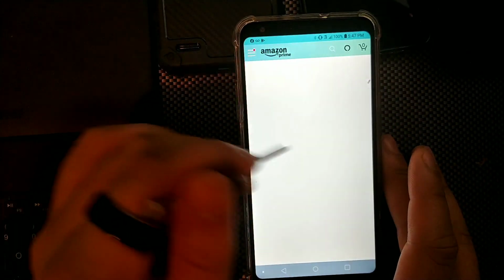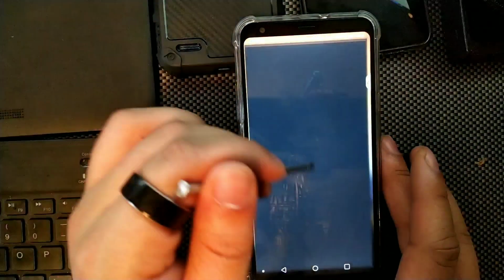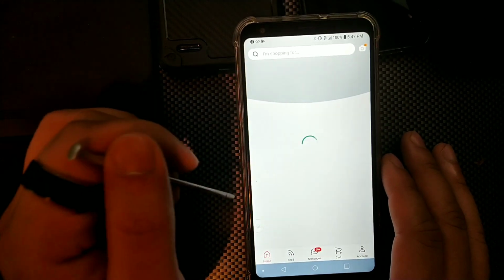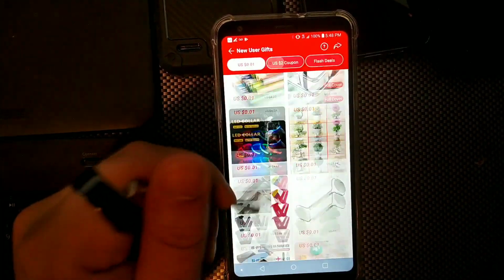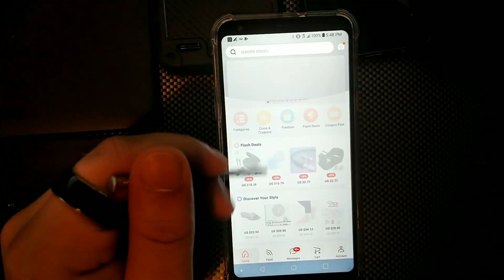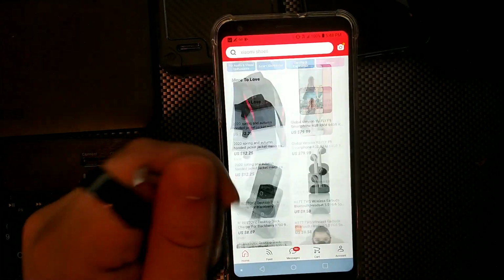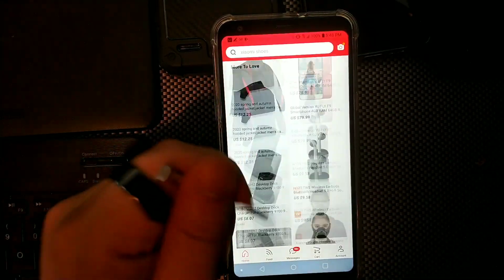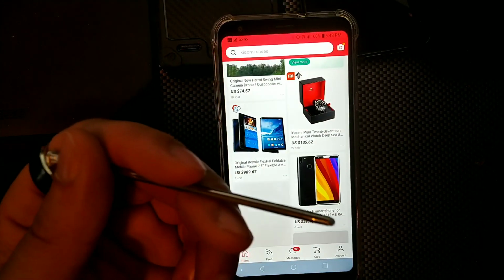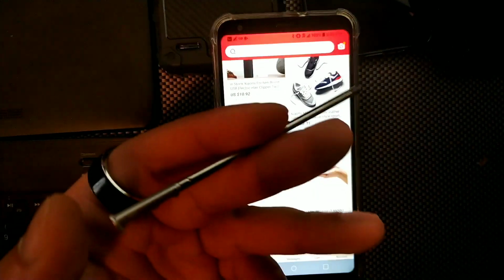So you could always get to your shopping lists or your favorite shopping websites or apps. In my case, I use Amazon and AliExpress because they have a lot of electronics on there. So if you're the type of person that is always shopping, or on websites for the newest gadgets or even the newest fashion, honestly this pen feature makes it a lot easier to scroll through pages and find what you're looking for a lot quicker, because you're just using that pen, which is going to get to the page much faster than using your finger.